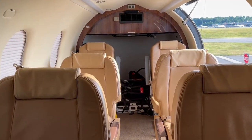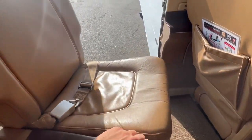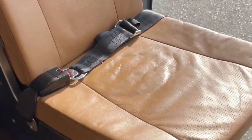One thing I'm not a super huge fan of about the airplane today is you can see that these seats, they can swivel and move, and it makes loading the airplane a lot easier when you have big bags, but unfortunately these ones, they're stuck. Whenever you have to put larger bags and stuff like that, it's a little bit more difficult.